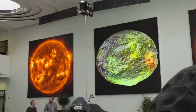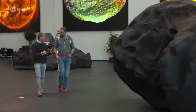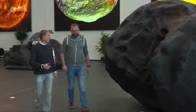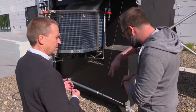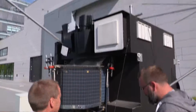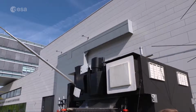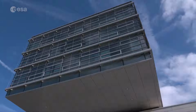Models of the Rosetta spacecraft, Philae lander and Comet 67P in the foyer of the Max Planck Institute for Solar System Research in Germany are a constant reminder of the mission's success for many of those who work there. There's even a reminder outside the building too. Understandable perhaps, since 3 of Rosetta's science instrument teams, COSAC, COSIMA and OSIRIS, are based here.